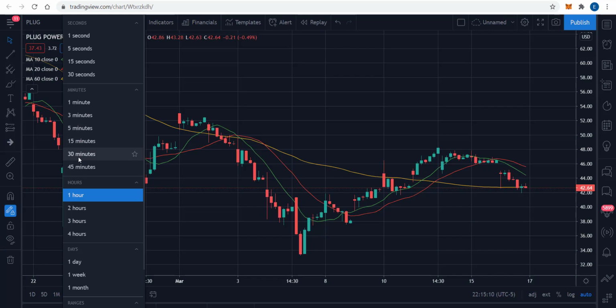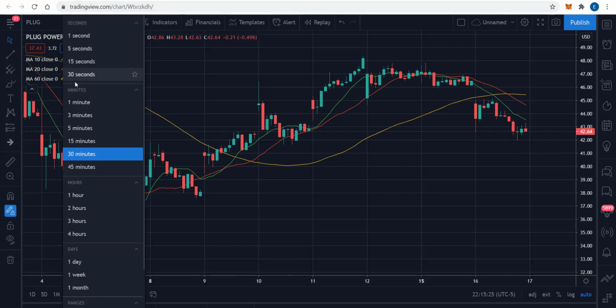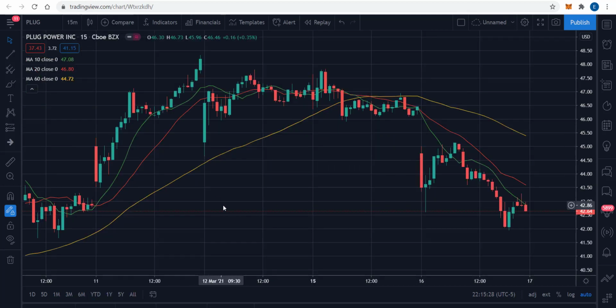Let's go to the 30 minute. The 30 minute has it all in line, 60, 20, 10, appearing to be heading lower, possibly a continuation of this downward move. So the 30 definitely looks bearish, and the 15 minute also looks bearish. So the daily looks bearish, the one hour was congested, but the 30 minute and the 15 minute are both indicating a lower price trend. Good to keep in mind.